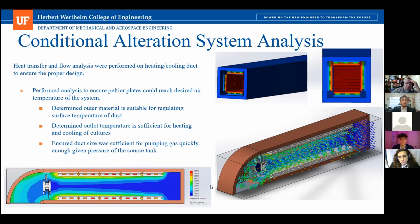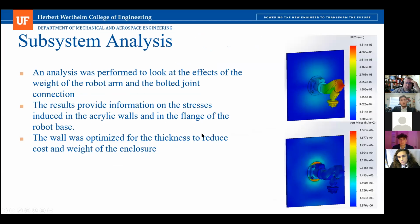We also wanted to depict another simulation we ran. We wanted to validate the thickness and the material choice of our acrylic walls. By doing so, we used the weight of the arm as a force pulling down here. As you can see here, it's the gradient for the displacement, and also the gradient for the stress induced on the wall.